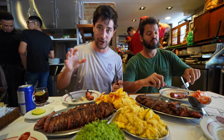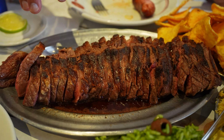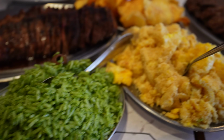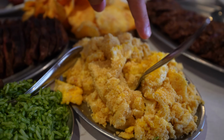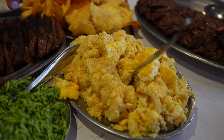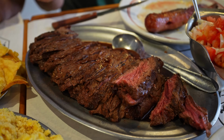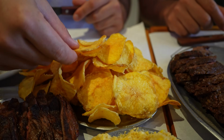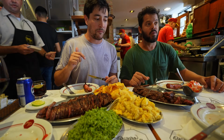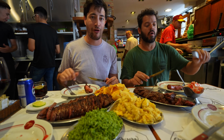So we have two different types of steak. First is the most famous cut here, the picanha. We've also got the broccoli rice and the farofa. What is it with, is that egg? Eggs and banana. It's cassava flour with eggs and banana. Okay, interesting. And then back here we've got the flank, which is fraldinho. Oh my god, that looks amazing. And here we have the Portuguese chips. This just looks so good. The steak here in Brazil, phenomenal. Let's dig in.